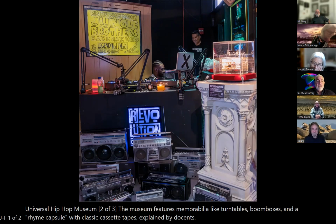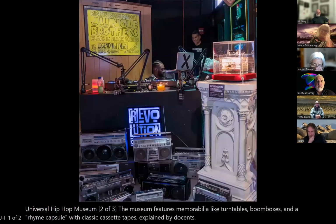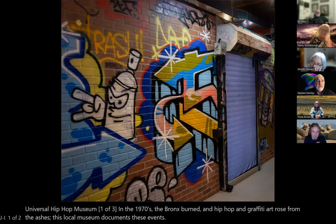I'd love to know in this story what a rhyme capsule is, but I guess that would be in the fuller story. And the image is just a tease for it. And then our docent here, I think that maybe this one is a little bit much. I think the first two images would have sufficed to tell us about this hip hop museum.